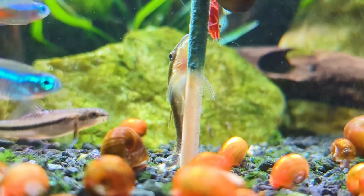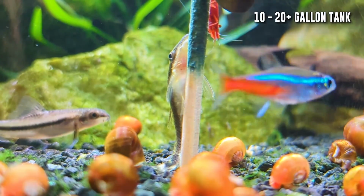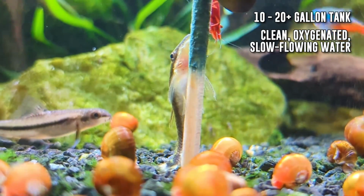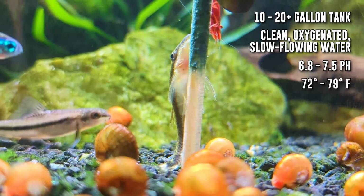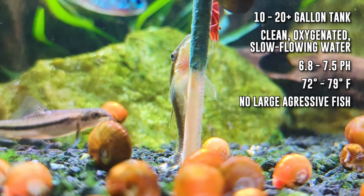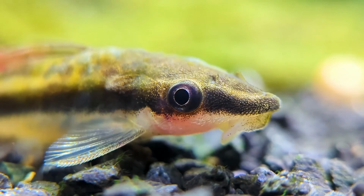So, should you get Otocinclus catfish if you're a shrimp keeper? Well, if you can provide them with a 10 to 20-gallon tank or more that has clean, oxygenated, slow-flowing water, with a pH of 6.8 to 7.5, a temperature between 72 to 79 degrees Fahrenheit, and no large aggressive fish, then the answer is yes. Otos are sociable, active fish that'll keep your tank clean and provide hours of entertainment.